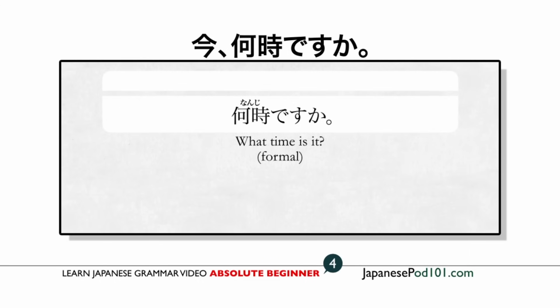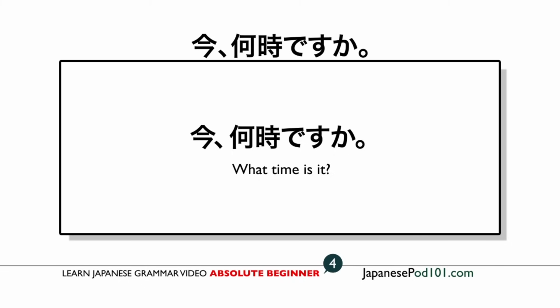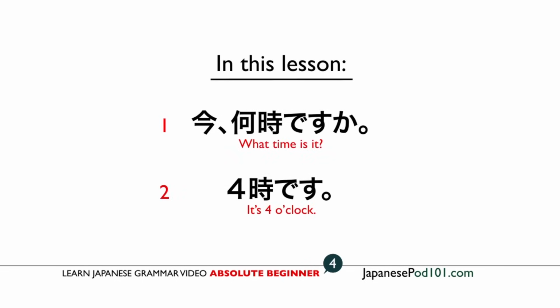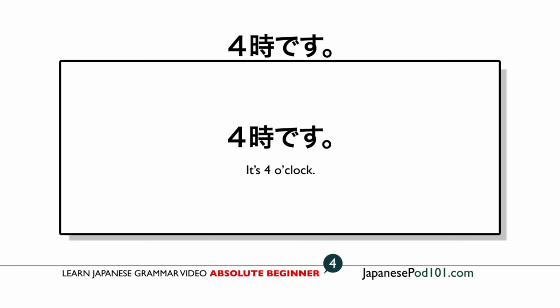Same thing, right? Right. And of course, in a casual situation, you can drop ですか and say 何時. And you know, it's funny. In that case, from personal experience, when you're speaking casually, you tend to add the ima at the beginning. So it would become 今何時, right, and that's the phrase you hear the most, at least when you're speaking casually. 今何時ですか? 4時です.